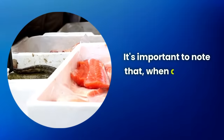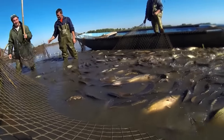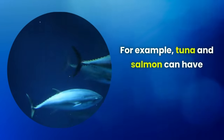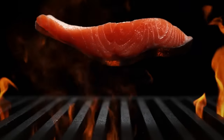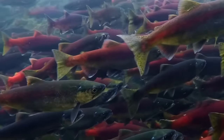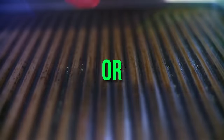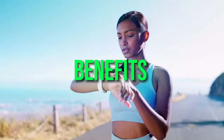It's important to note that when choosing fish for consumption, it's also good to consider issues like sustainability and mercury levels. For example, tuna and salmon can have variations in their mercury levels depending on their origin and type, such as albacore tuna or wild versus farmed salmon. Moreover, the way the fish is prepared is also important. Healthy cooking methods like grilling, baking, or steaming are preferable to frying, for example, to maximize health benefits.